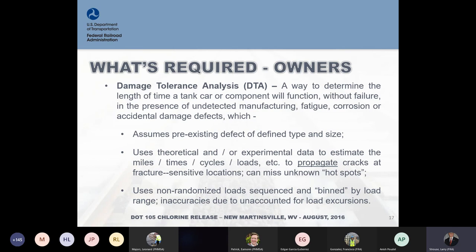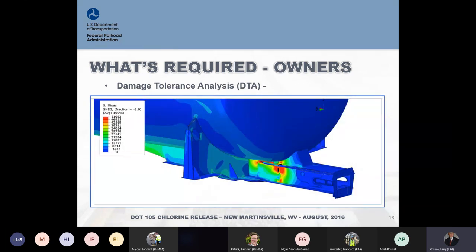Again, DTA uses the same non-randomized loads sequenced and binned by load range, and the inaccuracies occur here again due to unaccounted for load excursions. And here is a case, it's actually a larger version of what we showed you in the prior slide, where there are hotspots in certain stub sill underframe designs, both in the stub sill web and flange areas, as well as the stub sill reinforcement pad to the tank and the head brace locations.